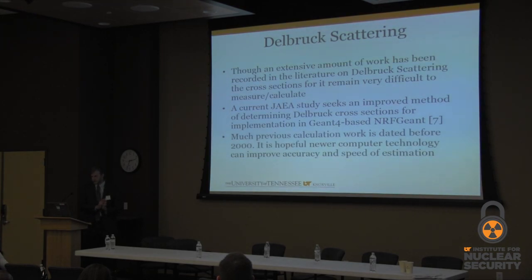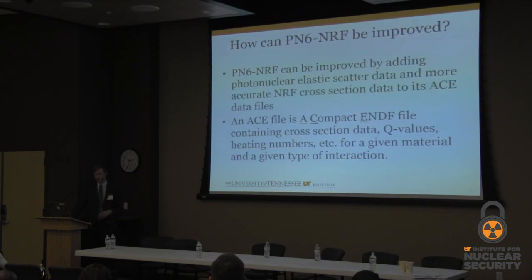Though an extensive amount of work has been reported in the literature on Delbruck scattering, the cross section for it remained difficult to measure and calculate. A lot of that calculation work was done before 2000, so it is hopeful that newer computers could improve the accuracy and speed of those calculations. And I cite a JAEA study that's being done to look into that exact problem. Can you make these calculations faster? Can you do them maybe online while you're modeling the rest of your simulation?